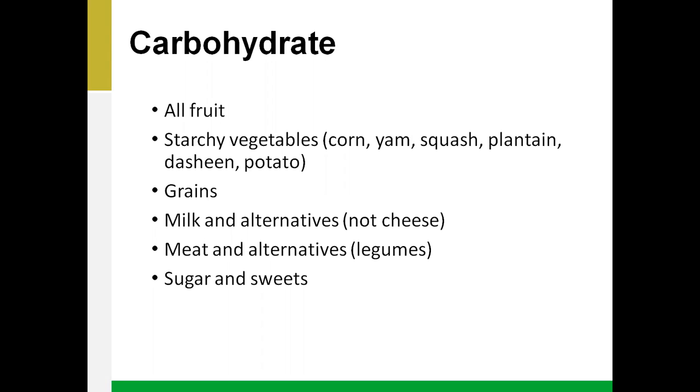If you're living with diabetes, this is the macronutrient you do want to watch, just the type of carbohydrate that you're eating and the amount of carbohydrate that you're eating, as well as how much or how often. So remember the what and when and how much.